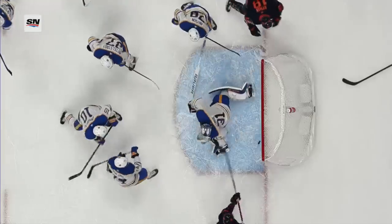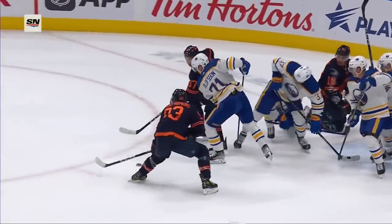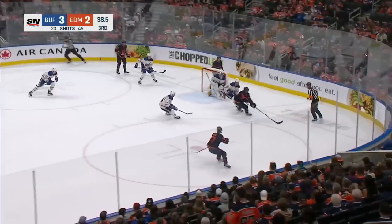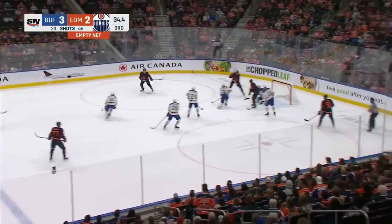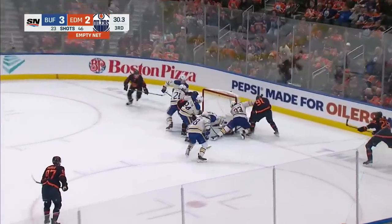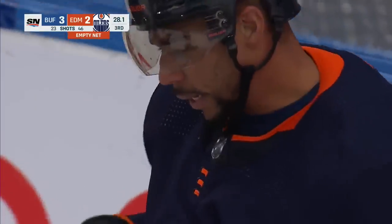Look at McDavid. And McDavid digs that puck out in tight space, bodies everywhere. Beautiful little backhand pass to Nugent Hopkins, who opens up. Draisaitl behind the net for Kane. Now it's McDavid. One-timer, Bouchard wide. Rebound loose. Here's Draisaitl in front. Hyman. Kane cannot score. And Comrie's got it.